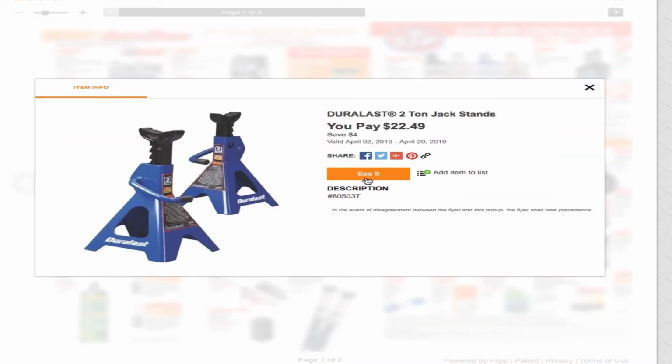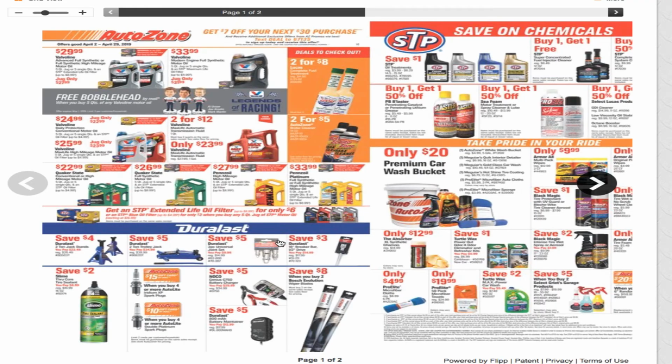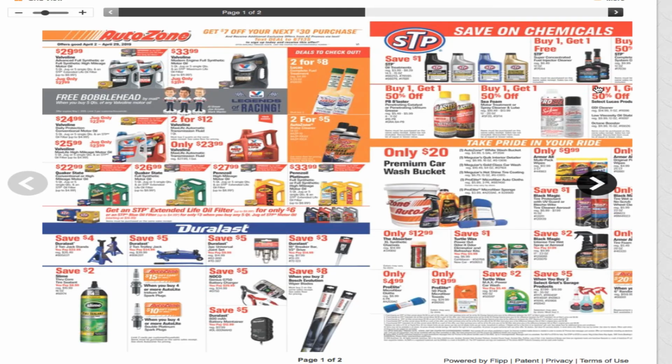Alright, we got some tools here. Duralast 2-ton jack stands. You pay $22.49, save $4. And you can buy them online because it does say added to the cart, added to the list. Duralast 2-ton trolley jack. You pay $34.99. You got the Duralast 3-piece universal joint for just under $10. You got the Duralast 18-inch breaker bar, $14.99.